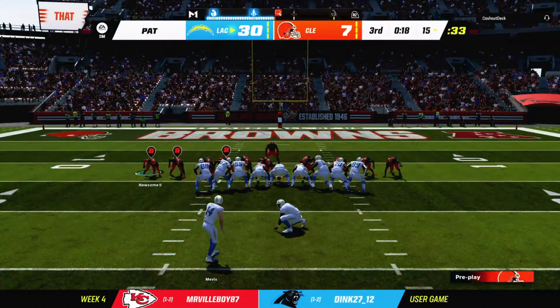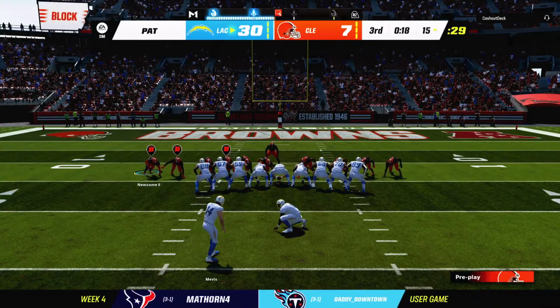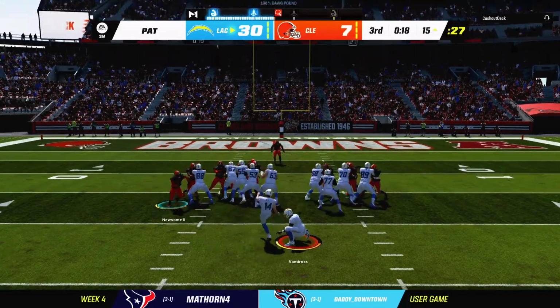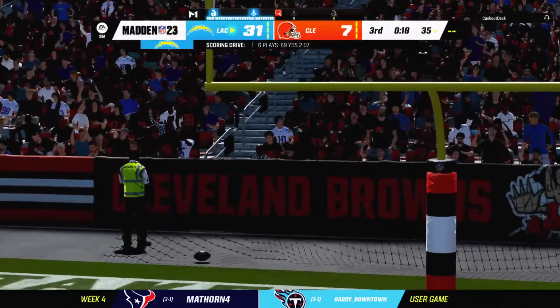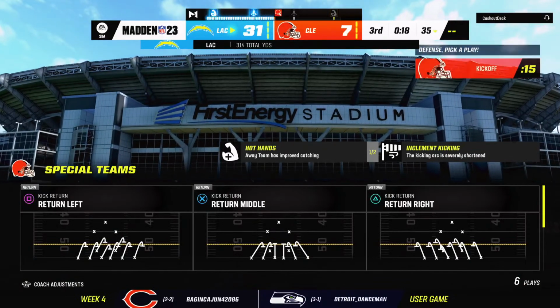Extra point attempt to come here. And the lead is now 24. Makes the score. Chargers 31, Browns 7.